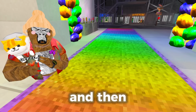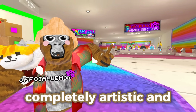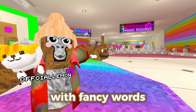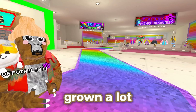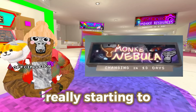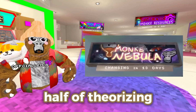seasonal update is, and then they moved on to actually putting some cosmetics in the banners, and now they have gone completely artistic and put monkeys wearing the cosmetics with fancy words in the banner, if that makes sense to you. So yeah, even though Gorilla Tag's grown a lot, this looks identical to something Gorilla Tag would do. And again, it's really starting to seem like we are getting a space update finally after like a year and a half of theorizing about this.